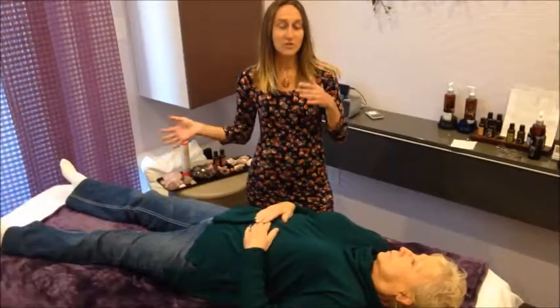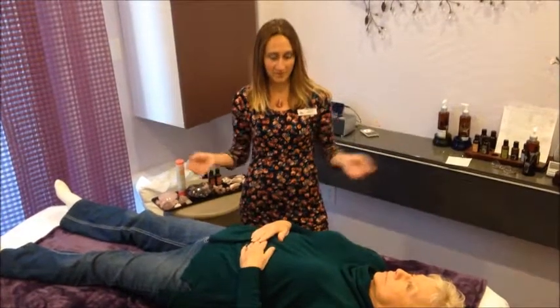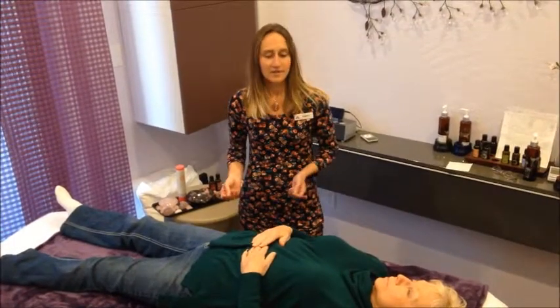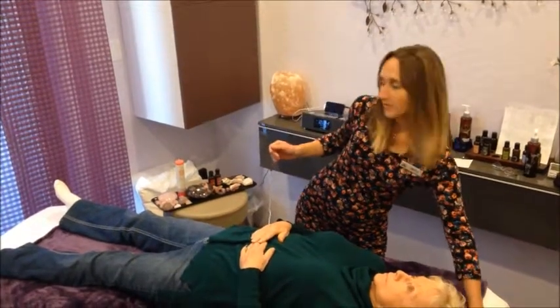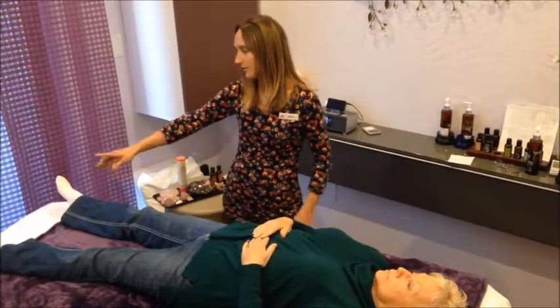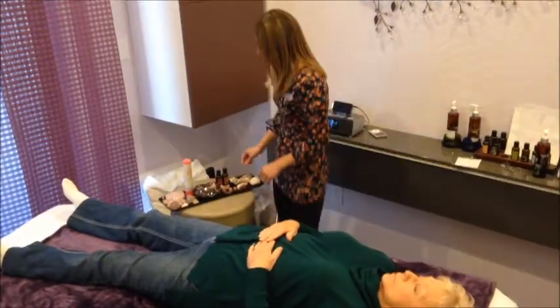Okay, so once you have your client or your friend or your family member on the table, you just want to make sure that there's a little bit of room at the top of the head and a little bit of room at the bottom of the table.